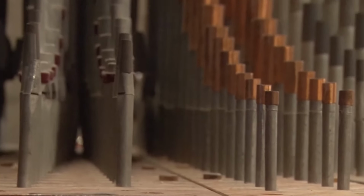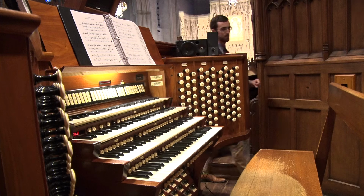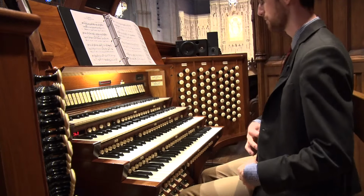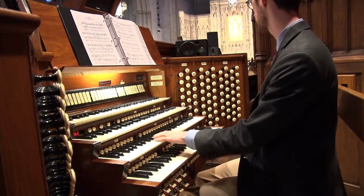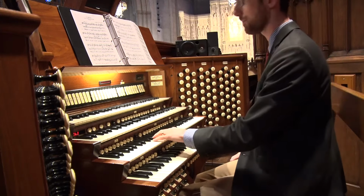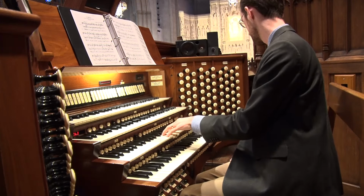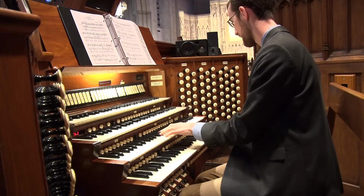When you play the piano, each key is assigned a particular pitch. The organ corresponds to that in a very limited way. Middle C on a piano will match middle C on the organ if I use what we call an 8-foot stop. That's exactly what you would expect.